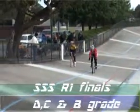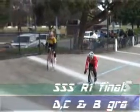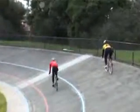Improved out of sight throughout the day. She started off on the tops and very hesitant. Now she's down in the drops and looking a lot more comfortable. And she had a really good race earlier against Jane where she was quite assertive on the track. There you go, Minna. And it's been awesome to see the skill progression that she's made.